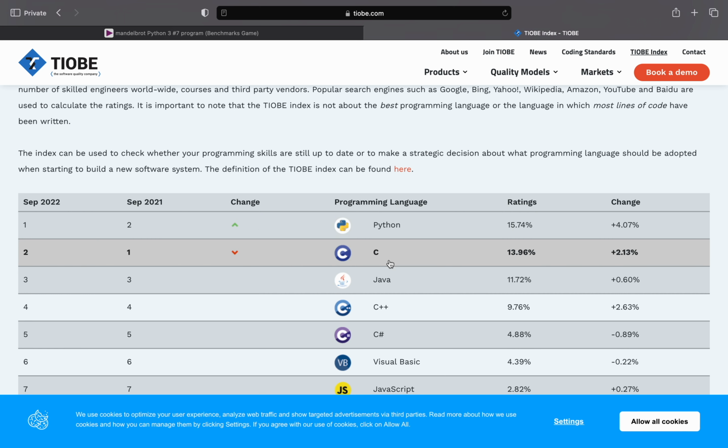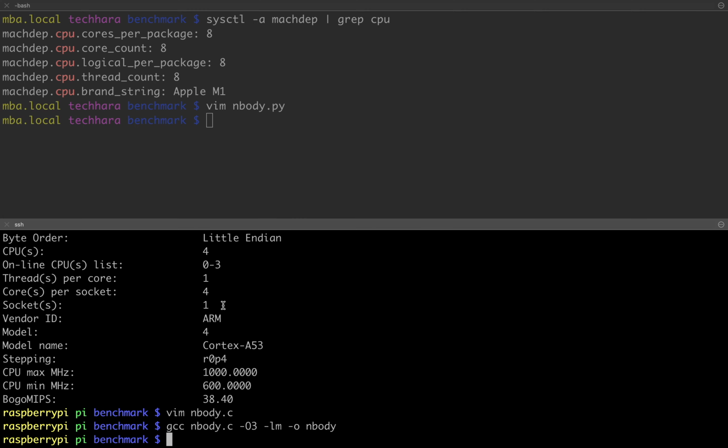Here's the C code. That seems to be a single-threaded program. So I'll copy this code over and compile on the Raspberry Pi Zero 2. Next, I'll grab the Python version as well, making sure this is also the single-threaded version to be fair. Okay, so I'll copy this over to the Mac and run both with the exact same parameter.